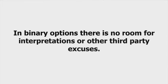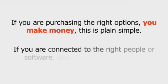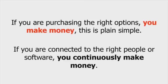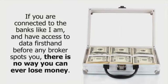In binary options, there's no room for interpretations or other third-party excuses. If you're purchasing the right options, you make money. This is plain simple. If you're connected to the right people or software, you continuously make money. If you're connected to the banks like I am and have access to data firsthand before any broker spots you, there's no way you can ever lose money.